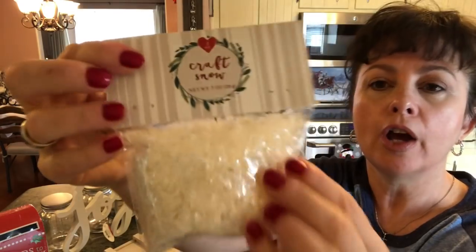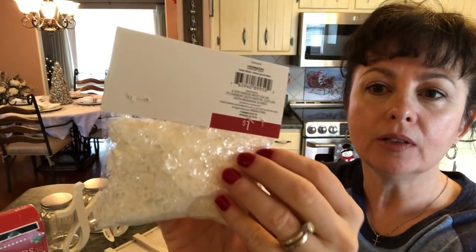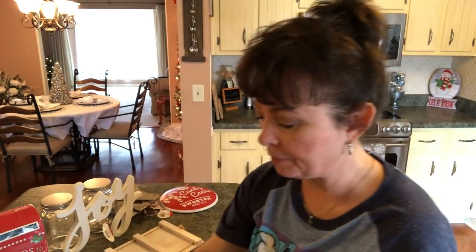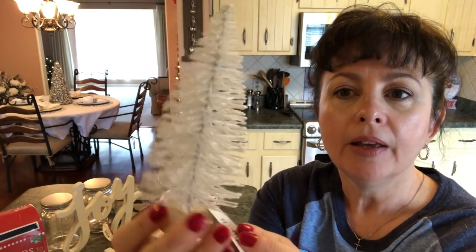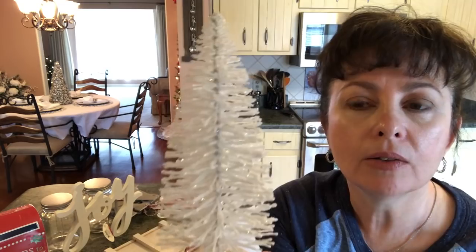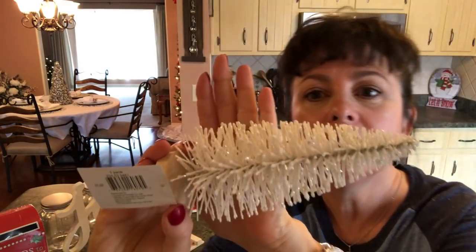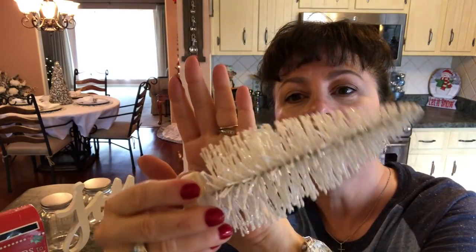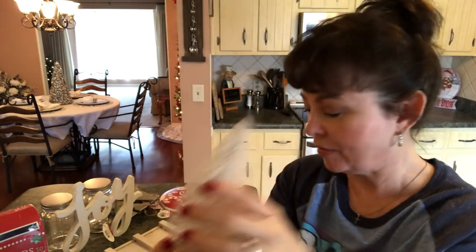Then I saw this snow, just a little craft snow. And I didn't need much, but it is so pretty and shimmery. It was $1, so I went ahead and picked it up. And then they had these trees. I think they're so pretty. They just look so cold. I don't know if it's picking up on camera, but it just looks like it has tons of snow on it, and it's shiny. And these were $1, but I love them.